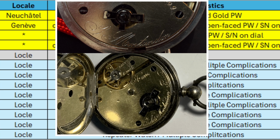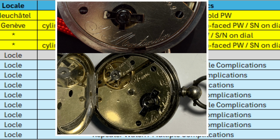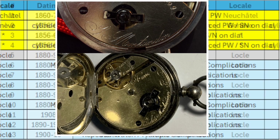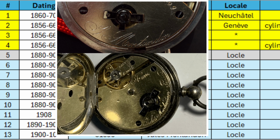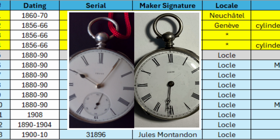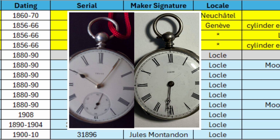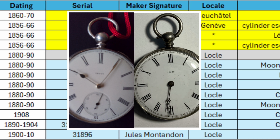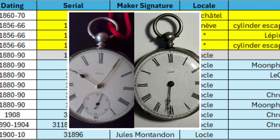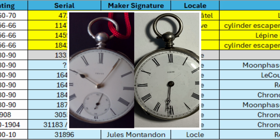Now, this plate is signed in the same location. In the case of my pocket watch, it is J. Montandon. However, in this case, we have Jules Montandon, and it is Geneva. And this is where we are able to deduce that these J. Montandons all relate to Jules. And when we compare these two watches, it is interesting in that these are almost brother watches. Now, of course, the Geneva version does not have the subdial for seconds. However, this is no reason to consider that this is not the same maker. This is just a small difference.